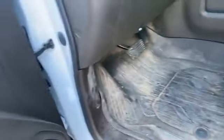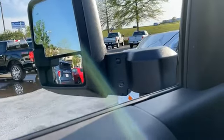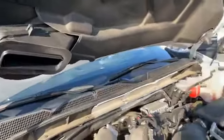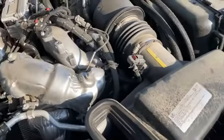Power seating. Extending out. Fold them in. Does it have blind spot monitoring? Memory seating. I don't know how dirty or clean it is underneath the hood, but we're going to show you anyway. All right, so I'm going to stick my hand up here. 5'11" don't mean I can see down at the motor. Do have it running.